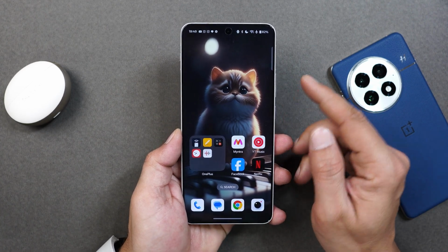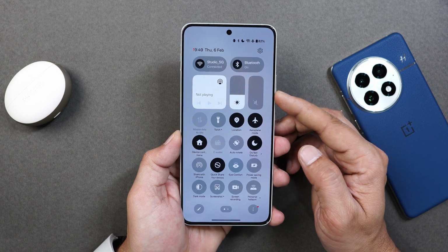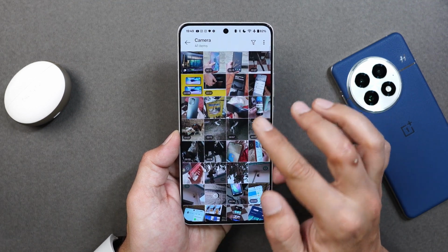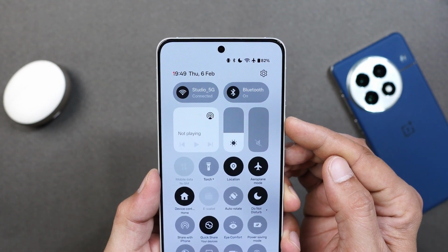And one thing which I did not like about OnePlus, they are getting back these square type tiles in the control center. Previously it was curved before this update. I'll just show you a screenshot which I had taken before updating the device. So this is how it used to look. And now if you see, they have redesigned the brightness slider and volume slider.